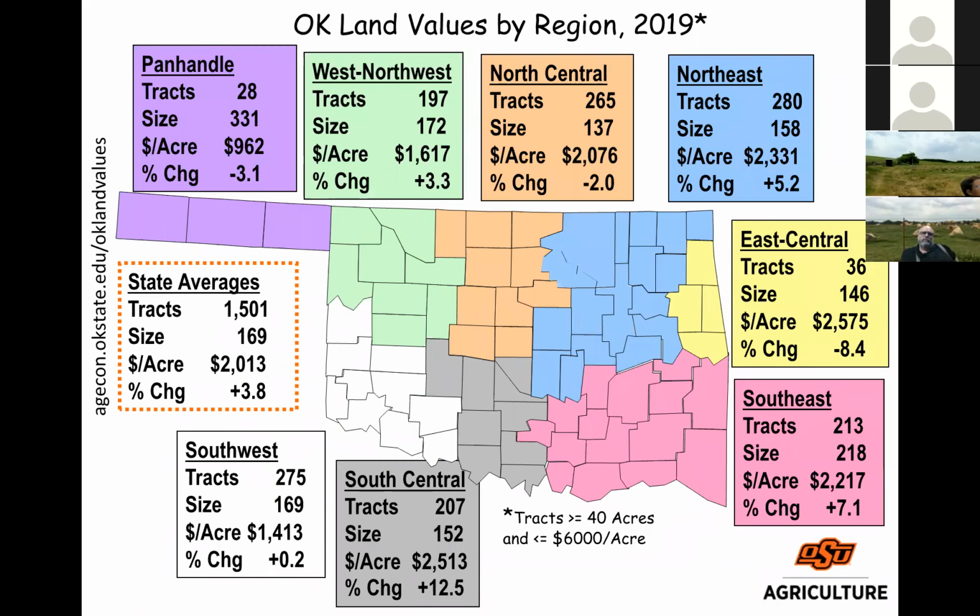So let's move on to the summaries by region of the state, as well as the statewide composite. Just because the statewide average was up doesn't necessarily mean that the land parcel that you own and operate performed in the same manner. The change in land values has not been uniform across the state. You can kind of see that.